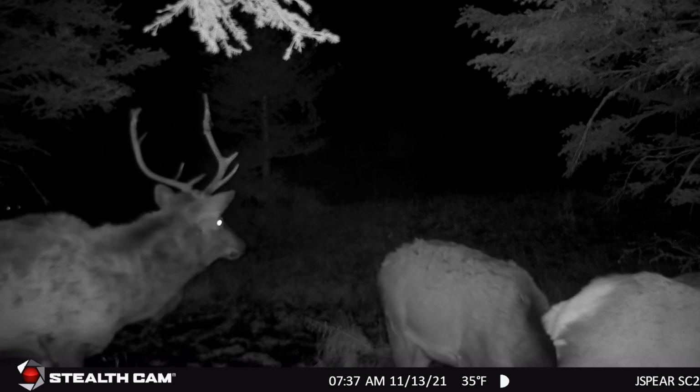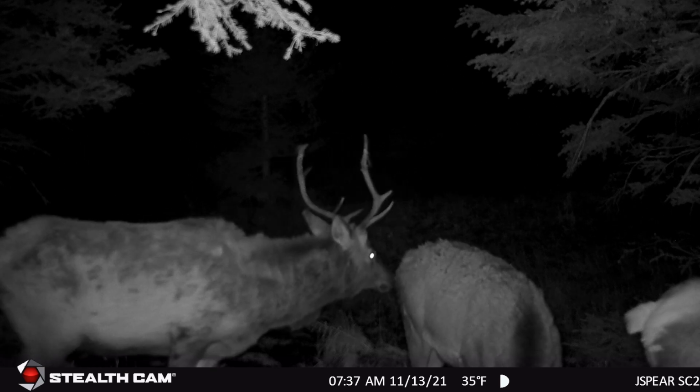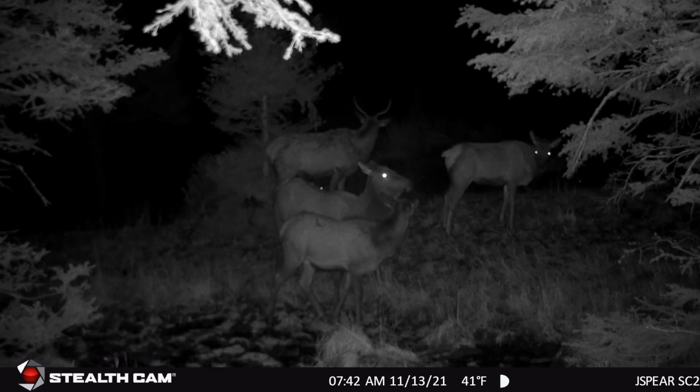So here's another look at that 4-point. It looks like he's a 4x3. He might be broken on the right. Can't quite tell, but he's kind of funky. He's got some mud and grass in his antlers there, like he's been rubbing and rutting.